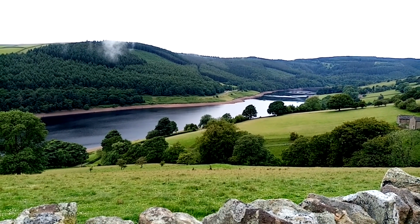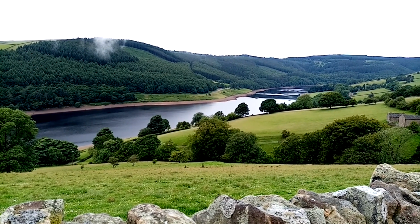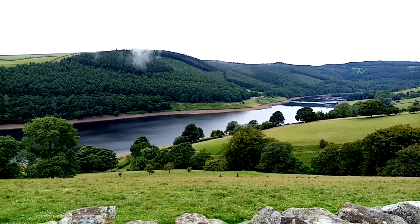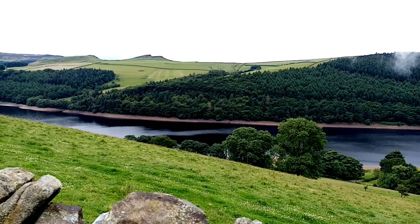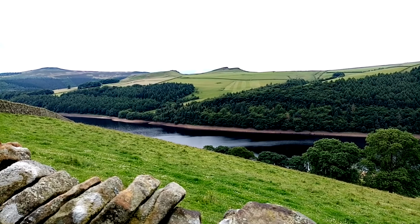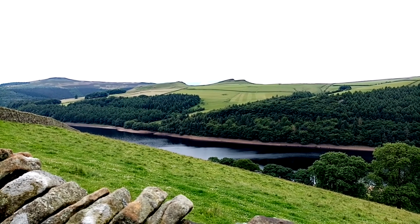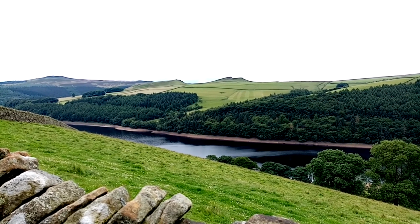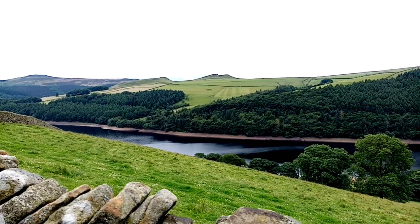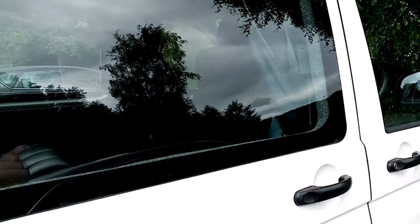Just switch the camera on quickly because you do get a nice aerial view of the reservoir as you drop down. And the van is somewhere over on the opposite side there. If I fancied a swim, it'd be much closer. I think I'll walk round instead. Boy, is that a welcome sight.